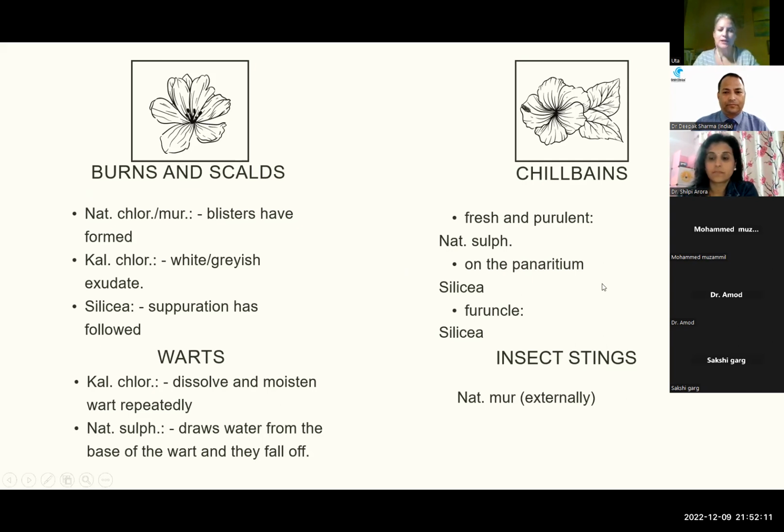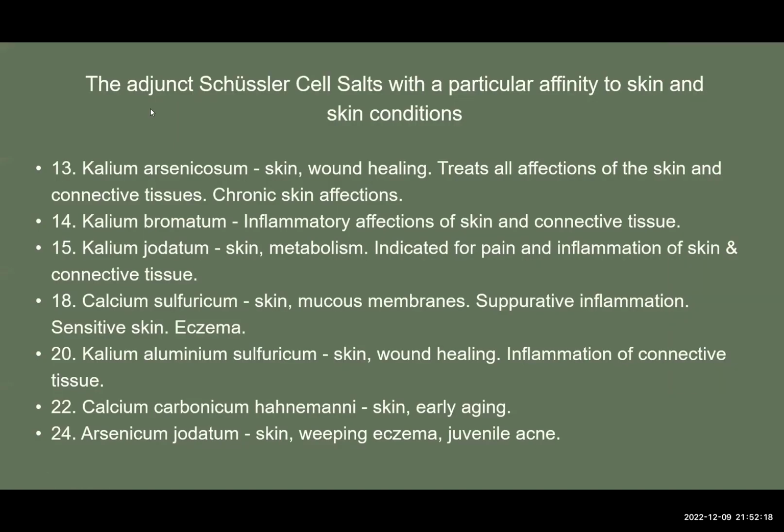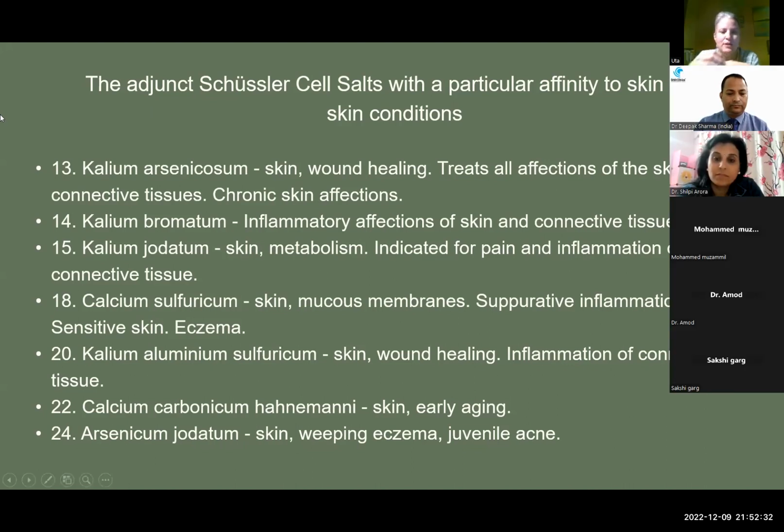So let me take a quick look at, as I said earlier on, the adjunct Schüssler salts that have a particular affinity to skin complaints. So we're looking at kalium arsenicosum, a skin remedy that treats all affections of the skin and the connective tissue. It's for chronic skin affections. The patients have a tendency to have dandruff. There's itchiness and scaly eczema with extreme itching.